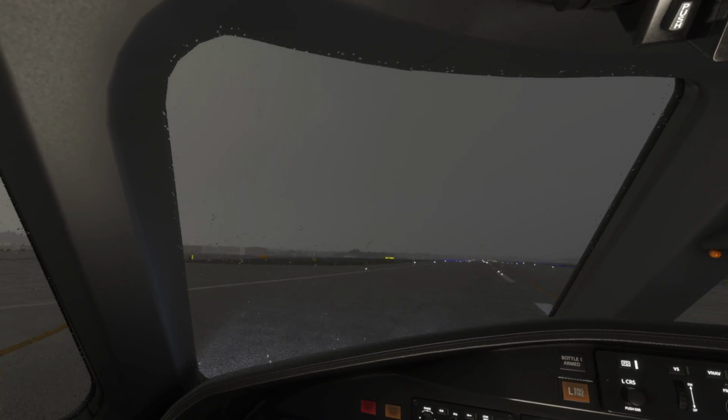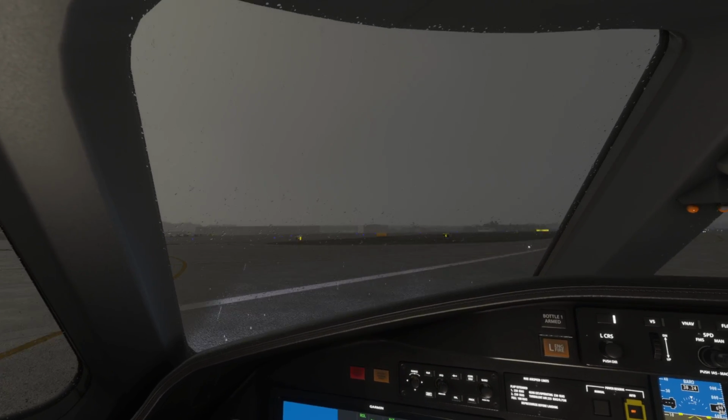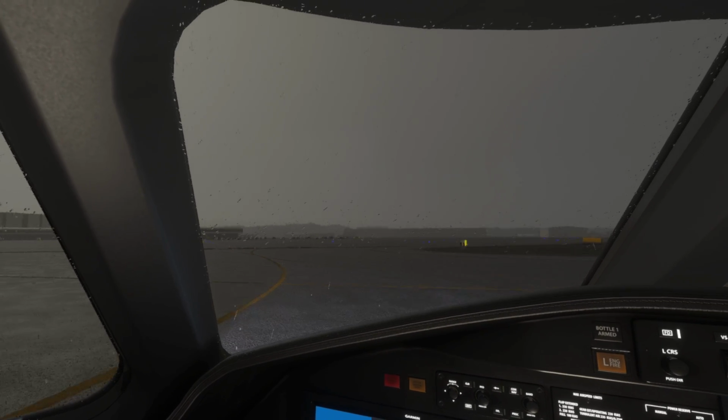Birmingham Tower, Cessna November 219 Delta Foxtrot, 1 mile west inbound ILS runway 24 approach.